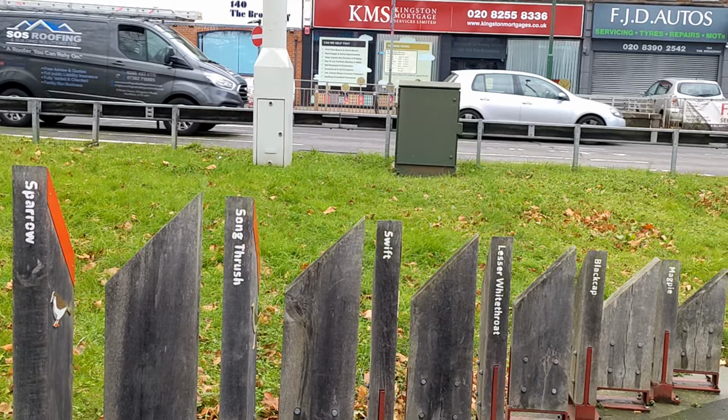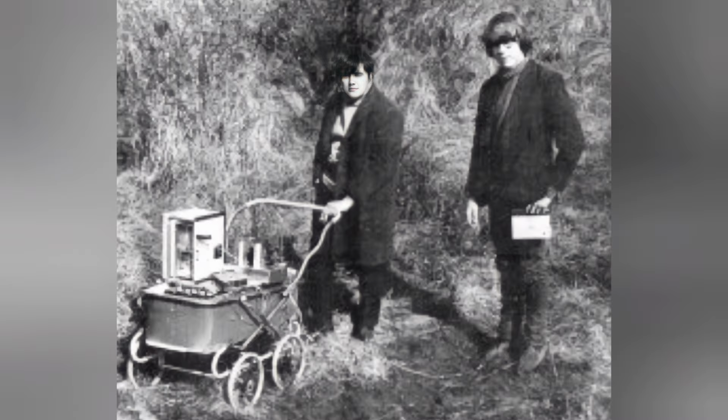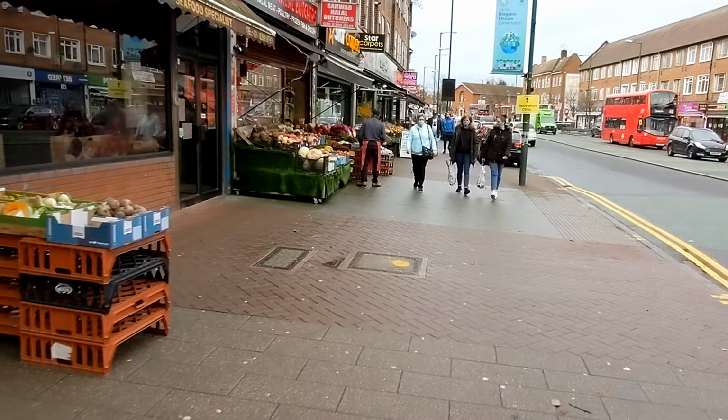Tolworth is also home to former pirate radio station 107.8 Radio Jackie. And they've come a long way since their pram-pushing days of the 1970s. As you walk down Tolworth Broadway, there is a vast variety of fresh fruit and vegetables available. So many different types, in fact, I didn't recognise a lot of them. I'm sure that a lot of the friendly shopkeepers would have been quite happy to tell me what they were.